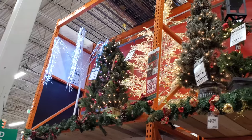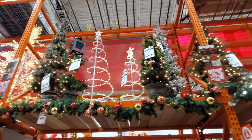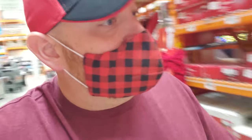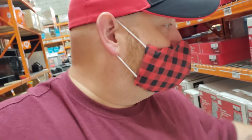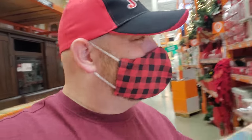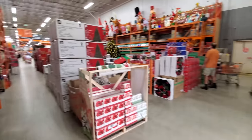Here's some Christmas trees on the top shelf here. I'm sure they have more than this. We'll keep looking. All right, let's just keep looking because I know they have to have more than just the Christmas. Oh, look. Let it snow pillow. There's Santa. Yeah, they have to have more. Ooh, and here it is. Yep, look at all this.